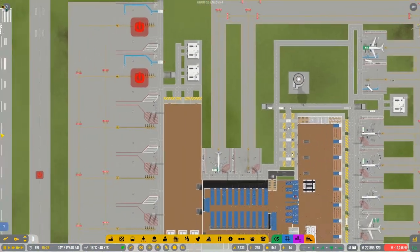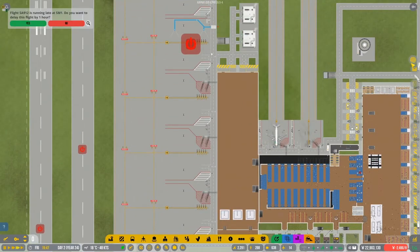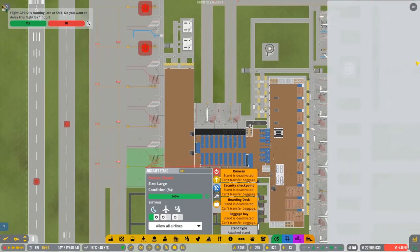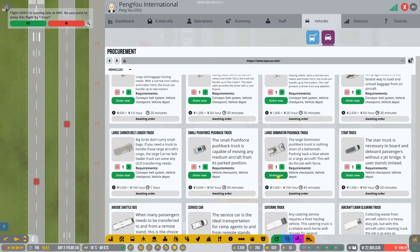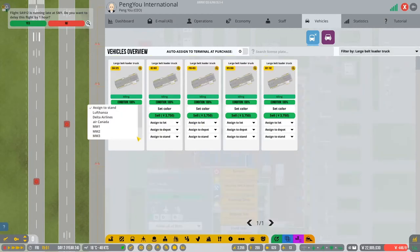I don't know. Oh, and one thing that I didn't do just yet. Did we have stuff come over here? Yes. So, let's pause the game for now. Vehicles. So let's name these. Did we name them yet? Yes. So we're going to vehicles and start assigning them to certain, so like, oh yep, here, no, here. So we've got the large belt truck loader, so we can start assigning them to stands, right?